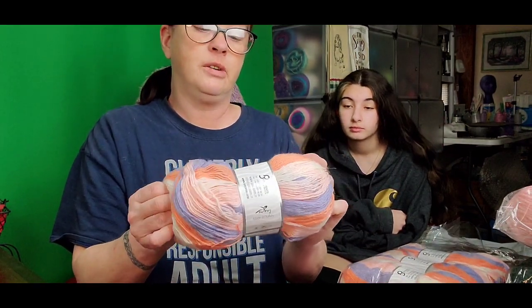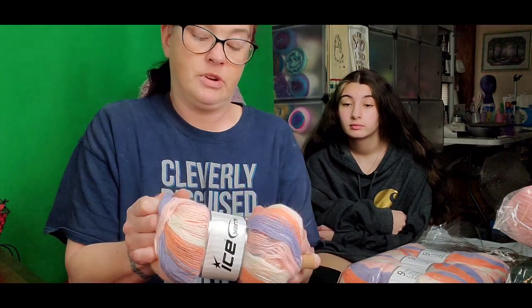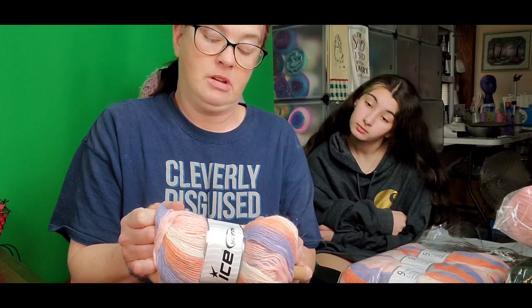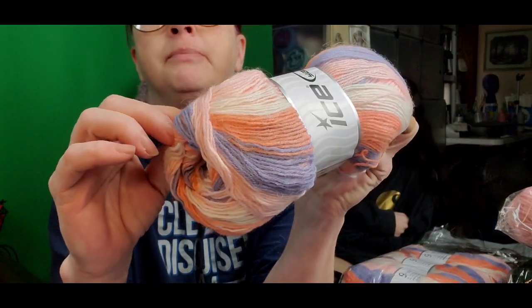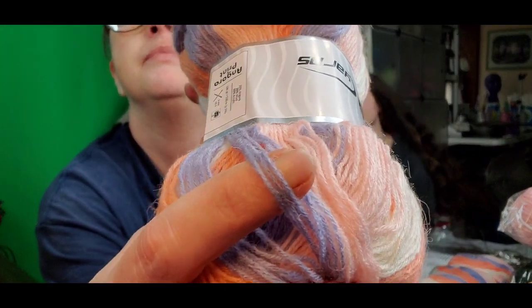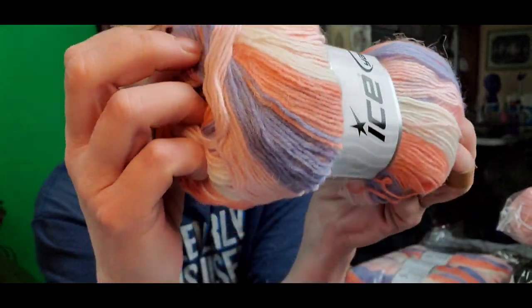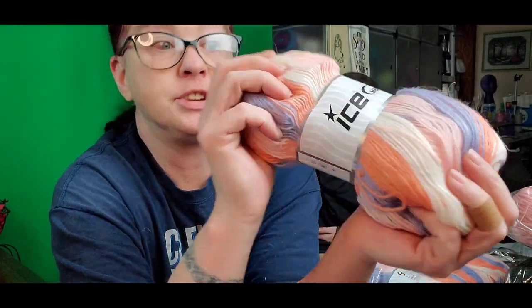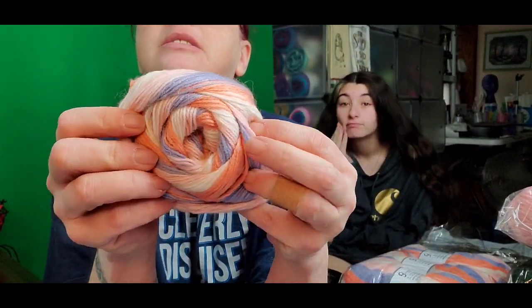Oh, this is a very fine one. This is an Angora print. It's a fine 2. Oh, come on. Come on. Shaver. Oh, get in there. Yeah, this is a fine 2. I'm pretty sure this would work in the Addy knitting machine. Yes. You see the colors there?